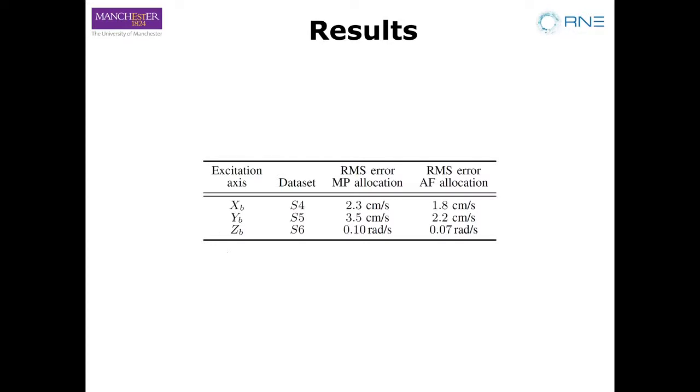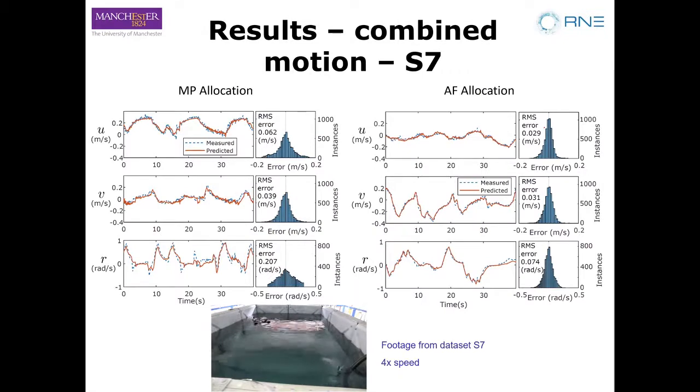This table compares the RMS errors in velocity prediction for the dynamic model based on the MP allocation and the dynamic model based on the AF allocation across the three datasets S4, S5 and S6. As you can see, both models produce reasonably low error, but the AF allocation model consistently outperforms the MP allocation model. Finally, I present the results from dataset S7, where we had combined motion across the degrees of freedom.